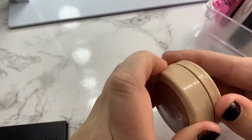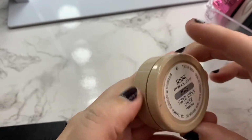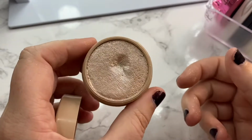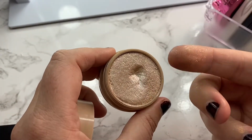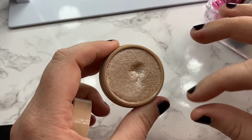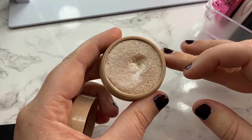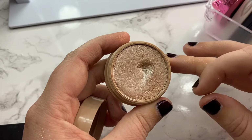Next, I have this ColourPop Super Shock Cheek in Seismic. I never know how to say that. I already hit pan in it, and this is actually newer to my collection. The formula is so interesting. It's like putty soft, so I'll be interested to see how long this even lasts before it dries out. But this formula is really unique.